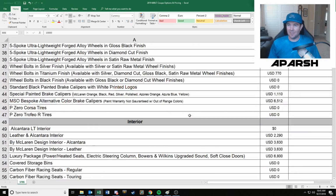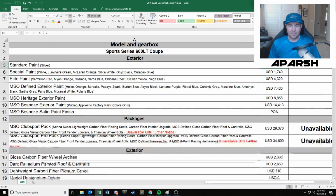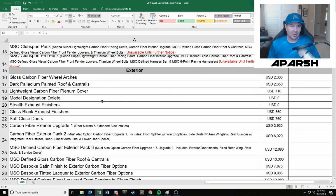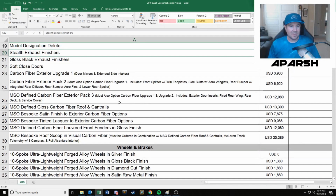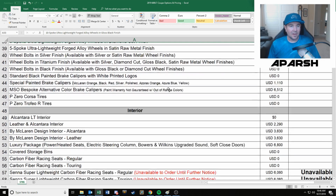So I'm just gonna do a quick recap. I know this is a really long video, but I'm just gonna tell you again what I would probably buy for myself. And why don't you guys tell me how you would do it? If I could afford the vehicle, I would get just the silver paint. I would get the black wheels. I guess I should go in order. I would get the stealth exhaust finishers. I would get the soft close doors in the luxury package, so we'll not add that here. And then there was the black finish wheels. I would get those.